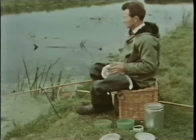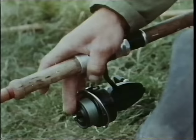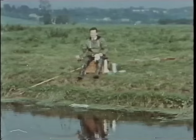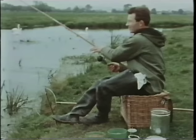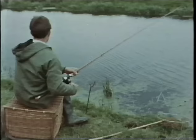The float's stirring. It's tilted. It's sliding away. It's a bite. Brian strikes sideways, and he's got it. By the bend of the rod, it looks quite a reasonable fish. Turn the rod to raise the bream and draw it away from the shoal, so as not to disturb the others.